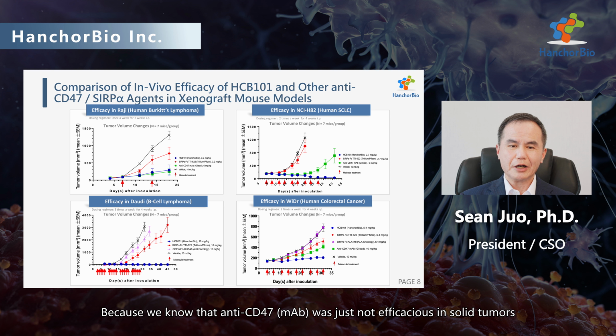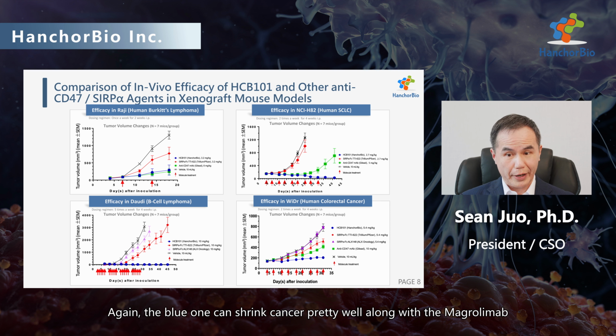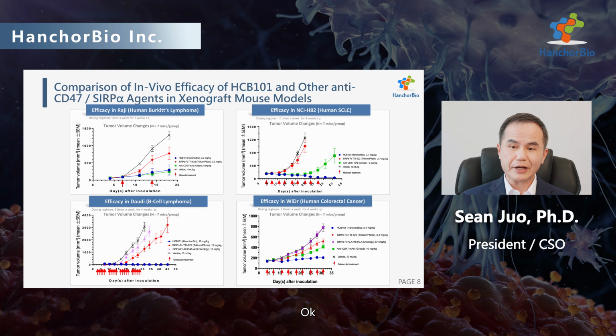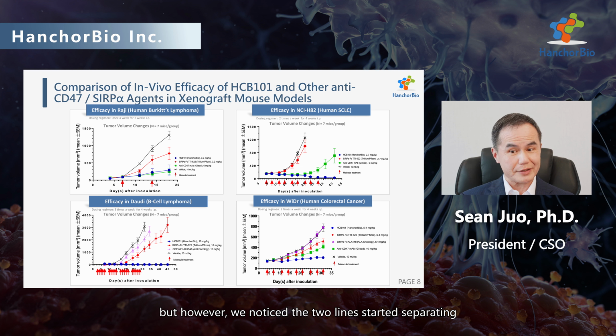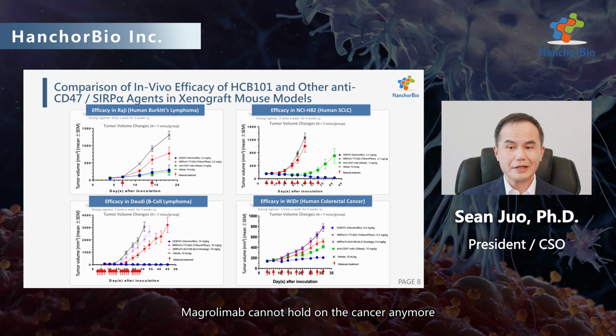How about solid tumors? Because we know that anti-CD47 was just not efficacious in solid tumors. So we present two solid tumors. One is small cell lung cancer on the upper right. In this case, you can see our molecule, the blue one, can shrink cancer pretty well, along with magrolimab. In this tumor model, TTI-622 just doesn't look efficacious at all. On day 25, our molecule is just as good as magrolimab, but we notice the two lines start separating. So we decided to give 2 more doses, and lo and behold, magrolimab cannot hold on to the cancer anymore, so the cancer starts growing. However, our molecule HCB101 keeps shrinking the tumor, and on day 41, the tumor is gone. So this is just beautiful, beautiful data.